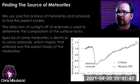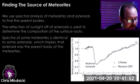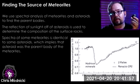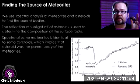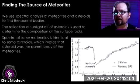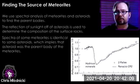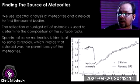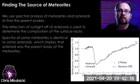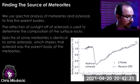How do we know where meteorites come from? So we have a meteorite on hand, what can we do? Well, we can cut it open. We can do analysis of it. That way we actually have it in hand. We can analyze it. But how do we know where it came from? We look at other similar sources in our solar system. And the way we do it is we bounce sunlight off of asteroids, look at the wavelengths of light that are absorbed and reflected, and make a comparison with the stuff that we have.